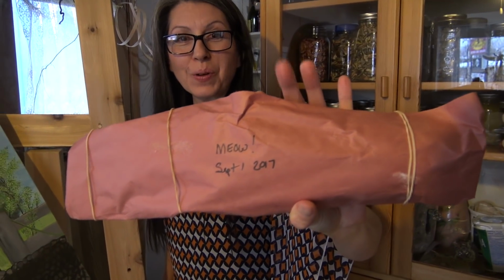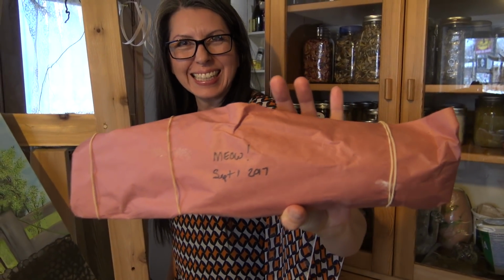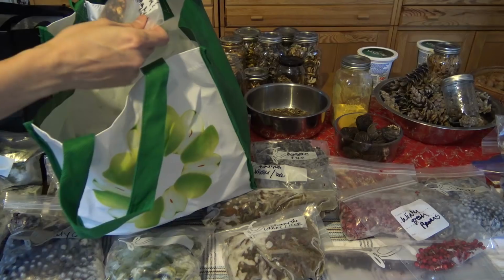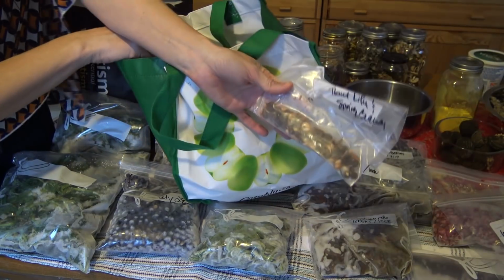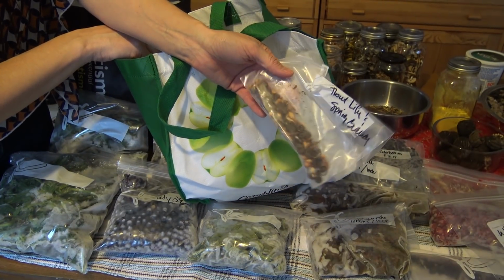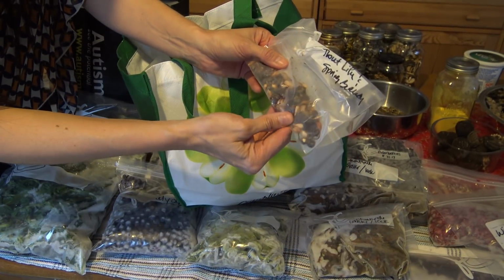This is one of the catfish we got. Catfish, two years old, but we'll eat it. Some of the other interesting little things. These are all of the little bulbs. The trout lily and spring beauty. Remember we went and picked those little potato things?